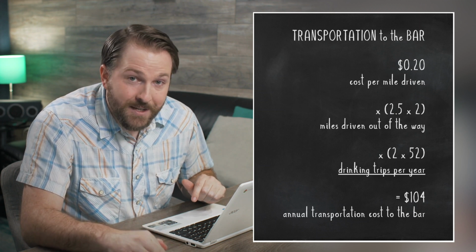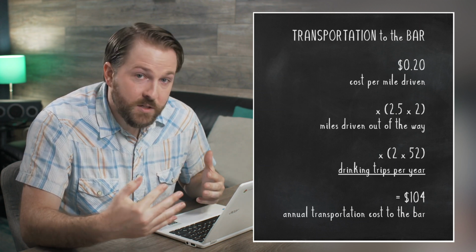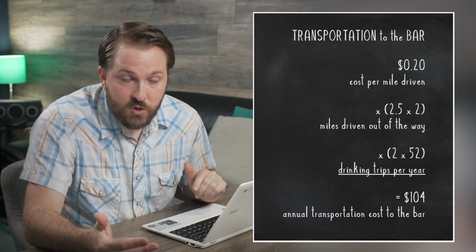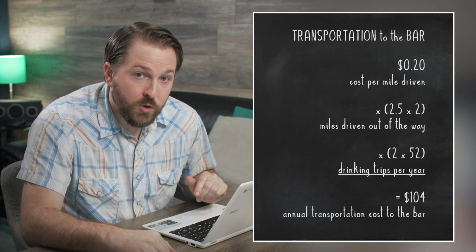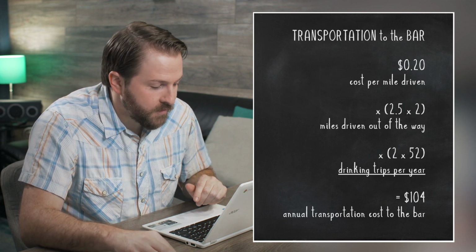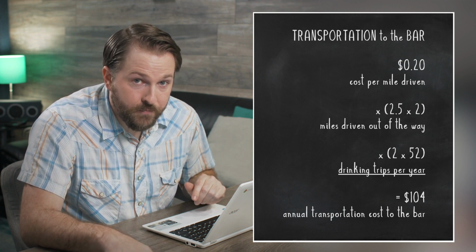So 5 miles at 20 cents per mile. And I'm going to say that we're doing 2 weekly drinking trips. One for happy hour and then one on the weekend. So total, the annual cost of just traveling to the bar for me is going to be $104. So we remember that number.